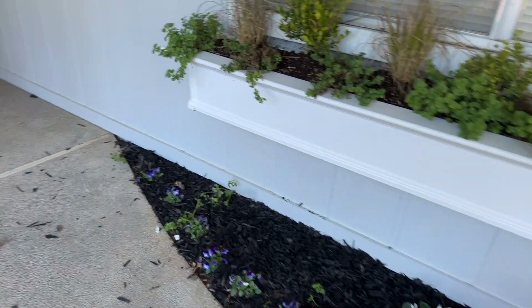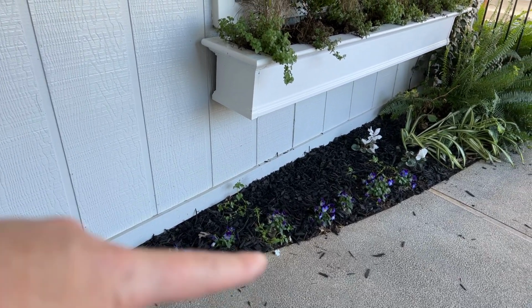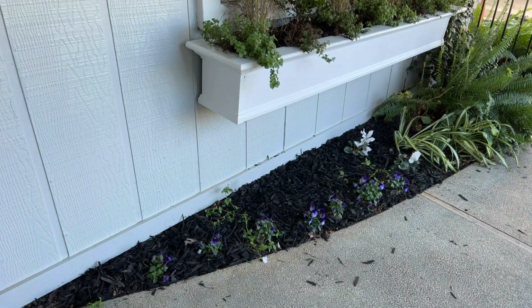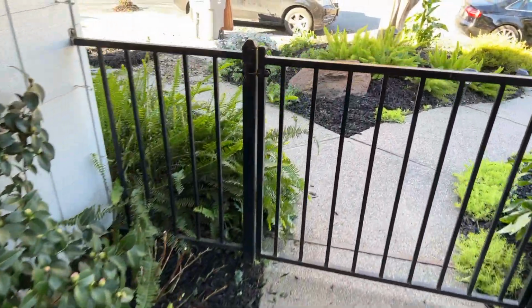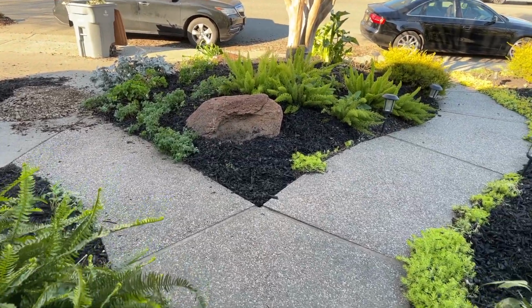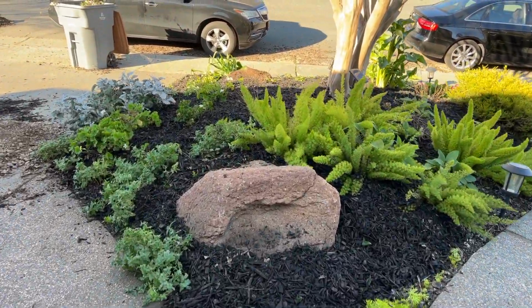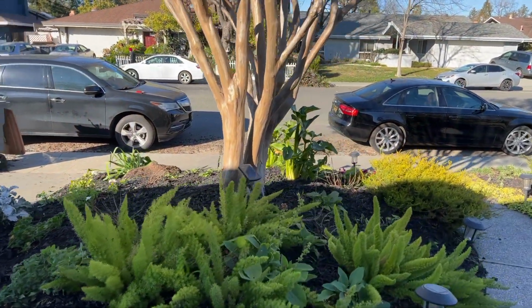But let me show you guys. Okay, so starting here, we still got to blow off everything. It's kind of a mess. But you can see this garden bed that I have the pansies in, and then I have the bleeding hearts right there. That looks much nicer. And then coming out here to our crepe myrtle bed, that looks really very well done with the black mulch.